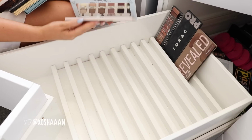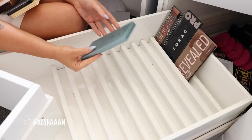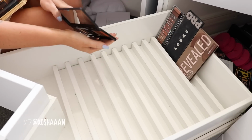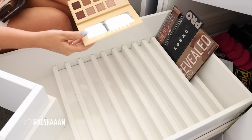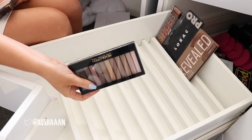I'm going to get rid of that. I just don't reach for it. This, I think, is discontinued, so I'm going to get rid of that. This is a Stila in the No palette. This palette here just fell apart. That is the Kat Von D Ladybird palette. I'm going to get rid of it. I don't really use that. Lorac Unzipped palette. I'm going to get rid of that.